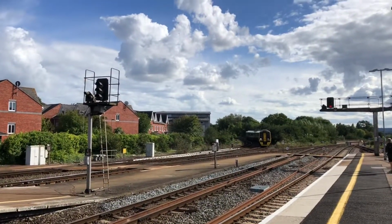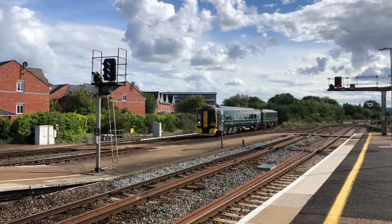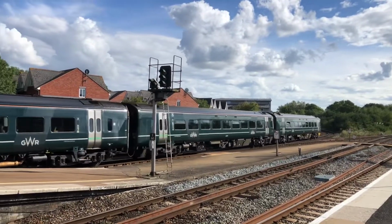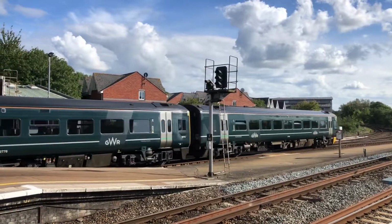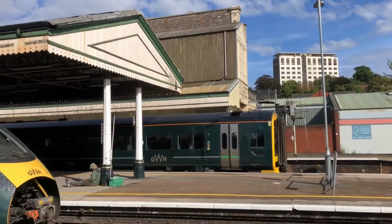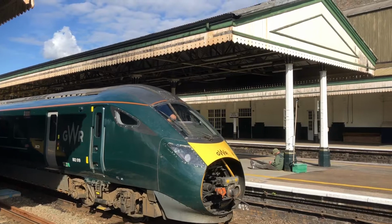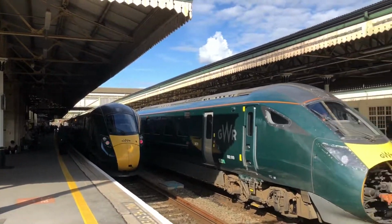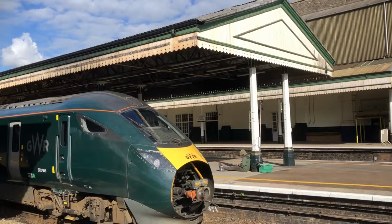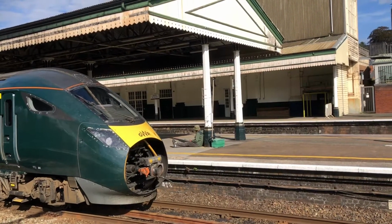Okay, we're back in the video, and coming in now is the return of the 158 and 958. We've got a Great Western Railway service to Barnstaple. I think I could hear something coming up, and there she is. She is coming up now. T12.